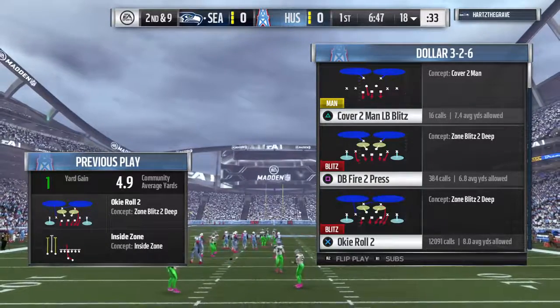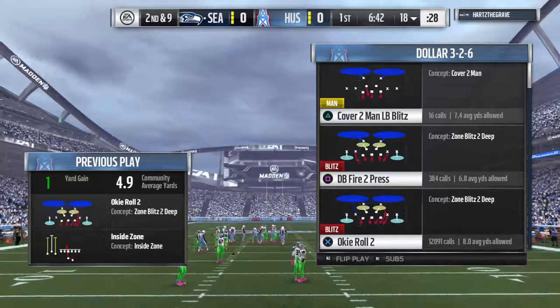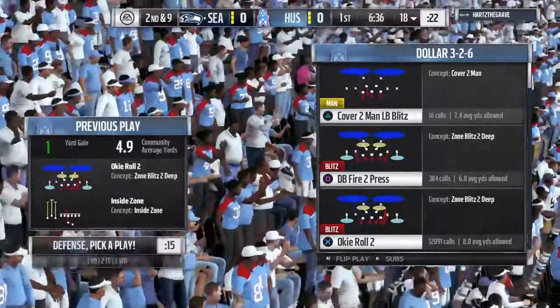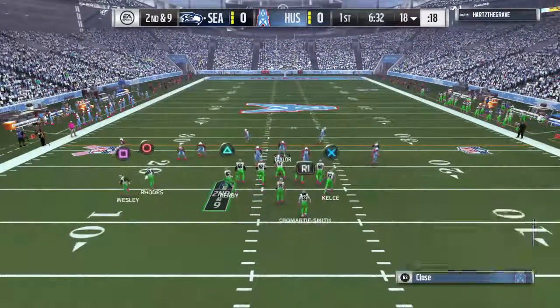And how about this wide receiving corps, Charles? Well, I was at the hotel watching a little film, and you popped your head in and said, these receivers are pretty good from what I can tell. You're exactly right. Can't wait to see them do their thing out on the field. So what will they do? On the ground, through the air? Let's see. 2nd and 9.